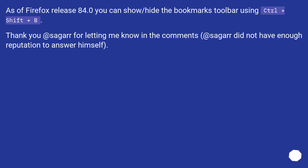As of Firefox release 84.0, you can show/hide the Bookmarks toolbar using Ctrl+Shift+B. Thank you @Cigar for letting me know in the comments. @Cigar did not have enough reputation to answer himself.